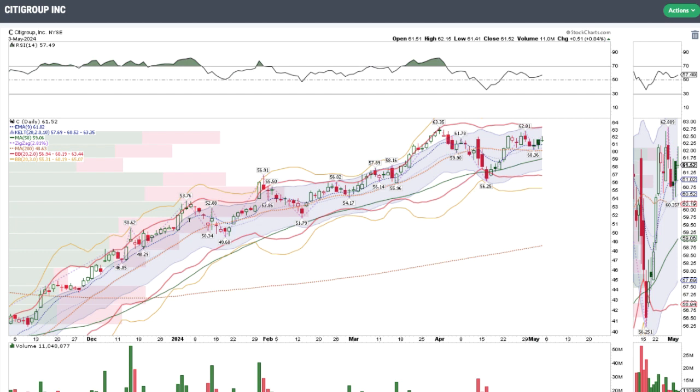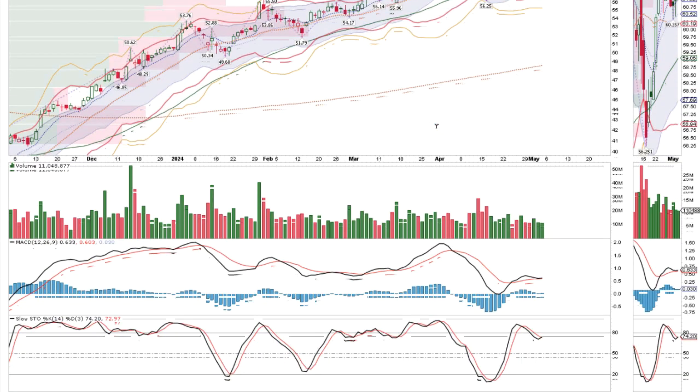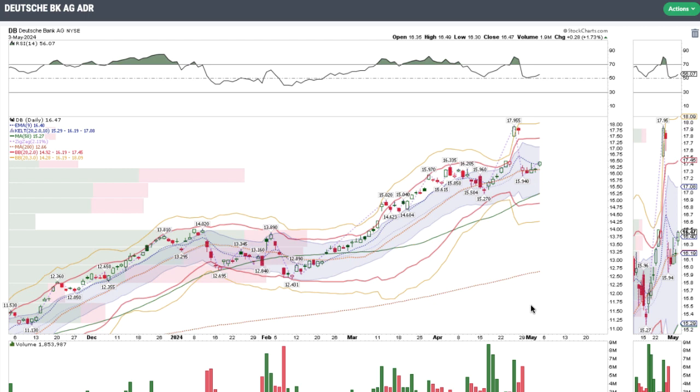Citigroup and the banks, some of them on the IBD 50. Citigroup looking for a break above these recent highs. Chart Industries with some follow-through off the 50-day and 200-day last week. Volume was above average. MACD and stochastics rising. RSI indicating strength of trend is improving. Watch this one. Deutsche Bank consolidating.